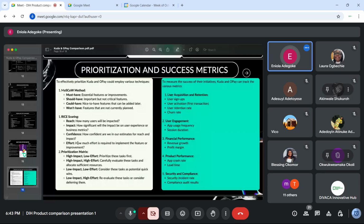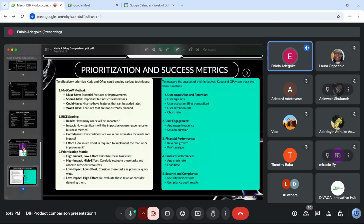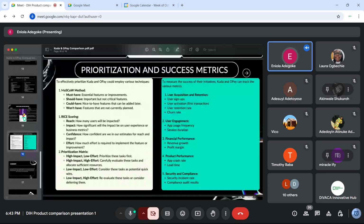They can track how many users sign up in a month, how many users do their first transaction, and then the user retention rate, the churn rate, the user engagement, the duration of each session a user spends on the app, their financial performance, security compliance.